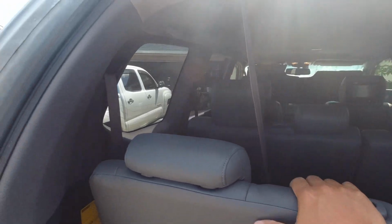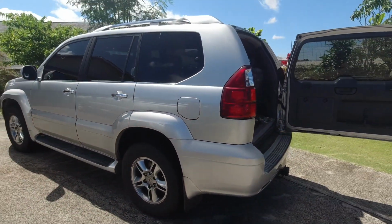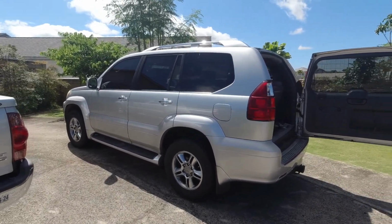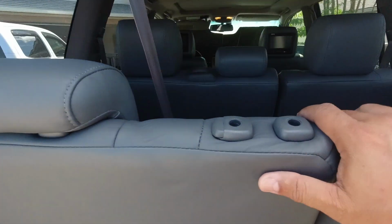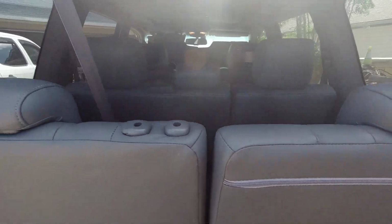But this thing is the size of a Land Cruiser or even a 4Runner. This is like the size of a 4Runner. This is basically a Land Cruiser too, though, in other countries. But yeah, you got to see this too. This is cool. So if you want to make this into a cargo area, you got to check this out.